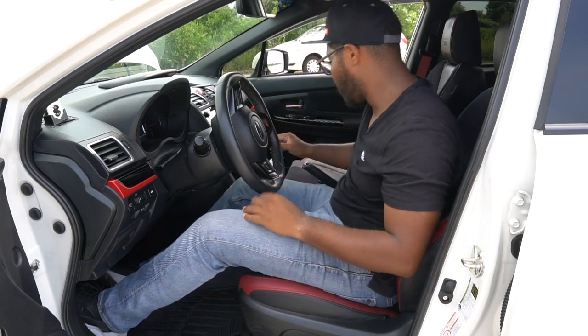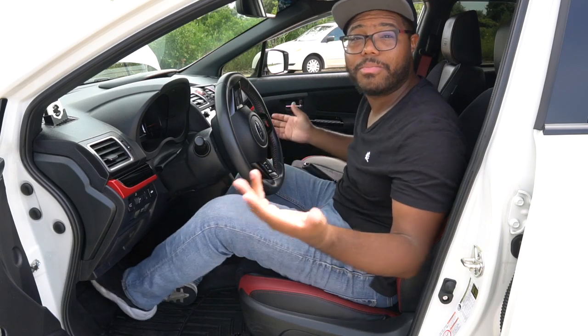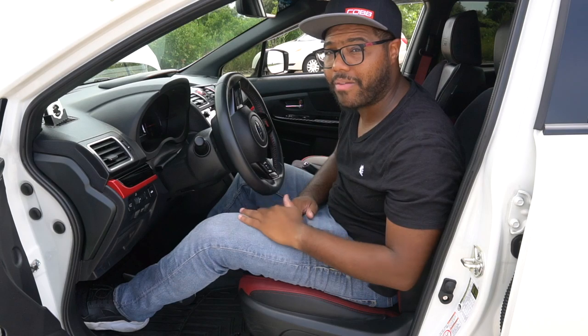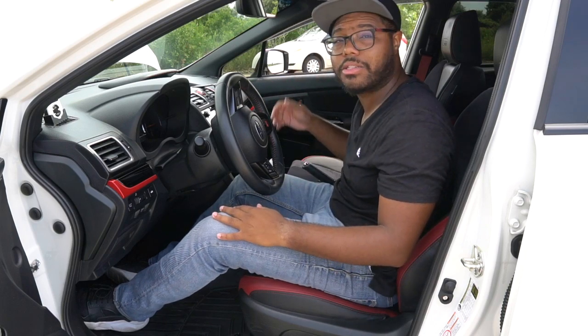Looks wonderful. And obviously, as you guys can tell, with 30 grams of weight, it definitely makes the shifting experience night and day. And once we do the driving portion, I'll definitely show you that. Also, another great thing about this is that you have keyless entry and push button start.